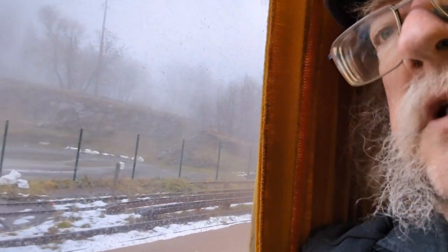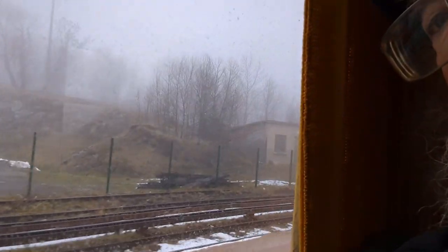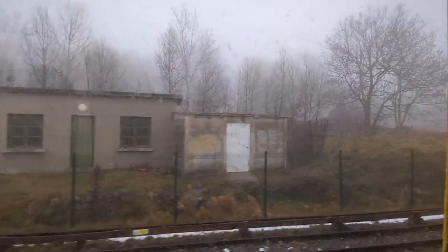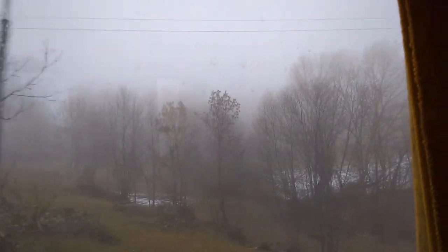I'm not sure exactly how high up we are, but certainly more than 1,600 meters. It's 1,500 at Mont-Louis, which is a stop or two down the road from here. This is a brilliant train line. I won't be able to capture the best of it, but it's certainly worth seeing.